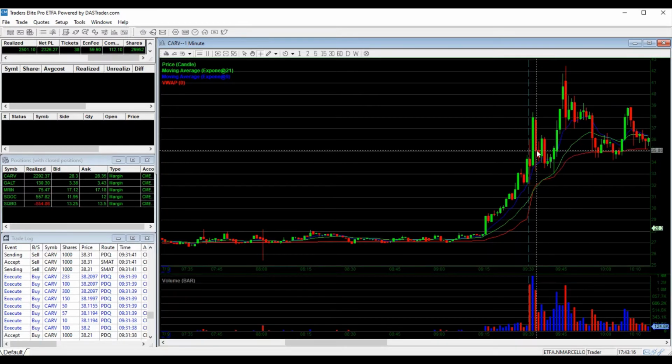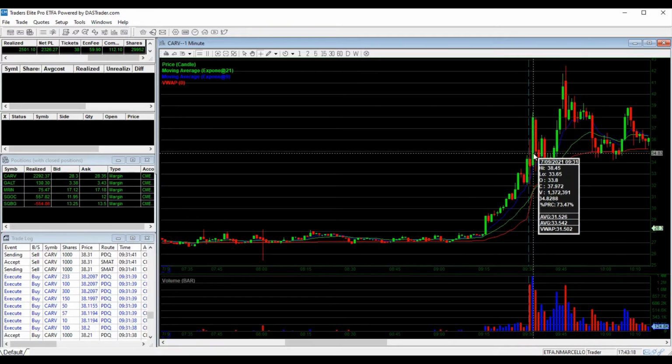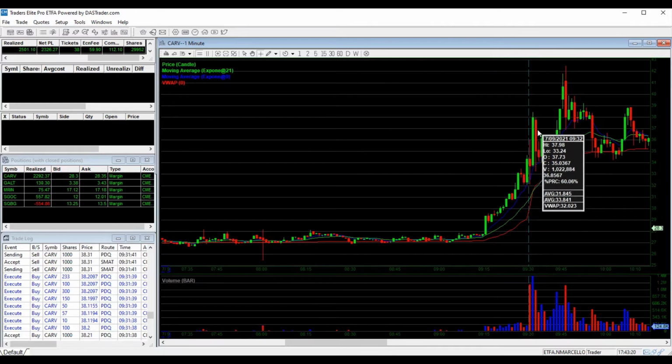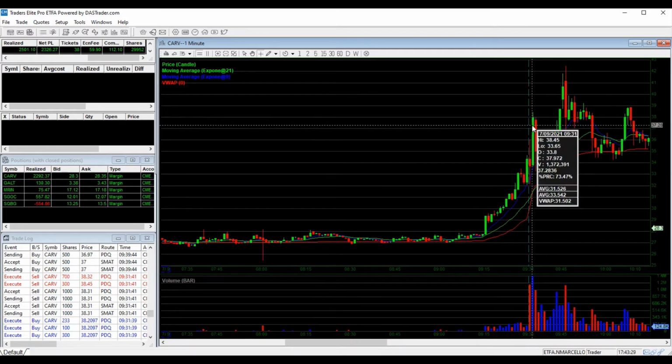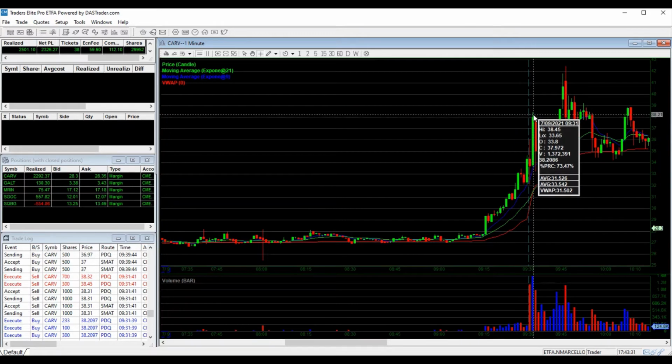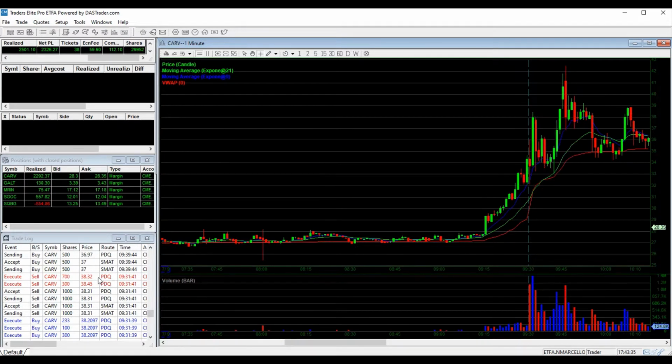Around 31, I bought on this candle also, but it was very brief. So I bought at 38.20 on this candle for continuation, and I sold around 38.32. So I made an extra $100.